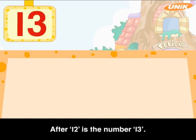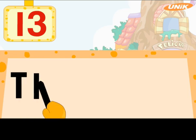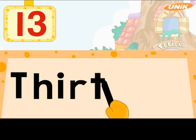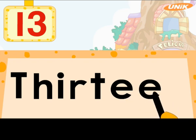After 12 is the number 13. We write 13 this way. T, H, I, R, T, E, E, N.